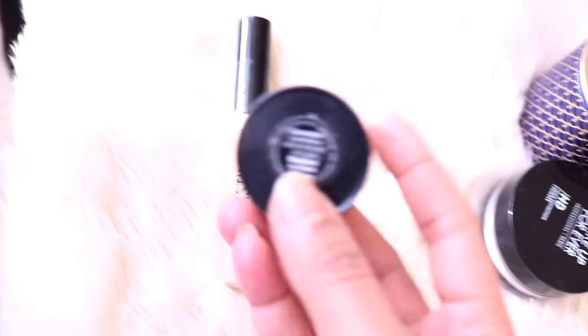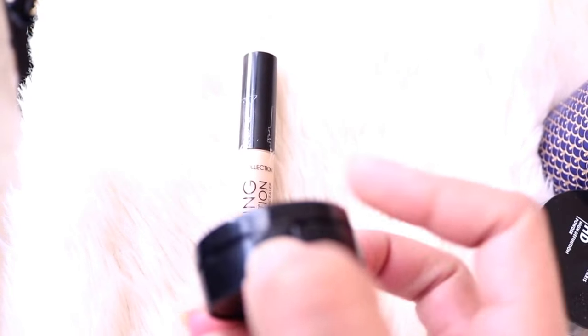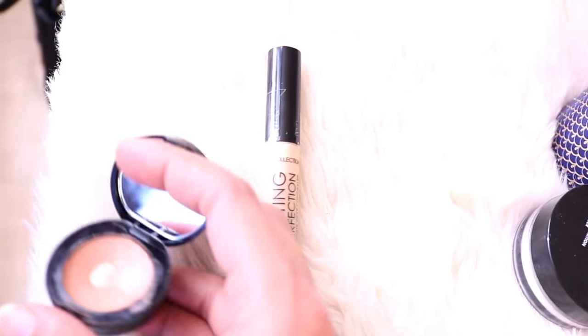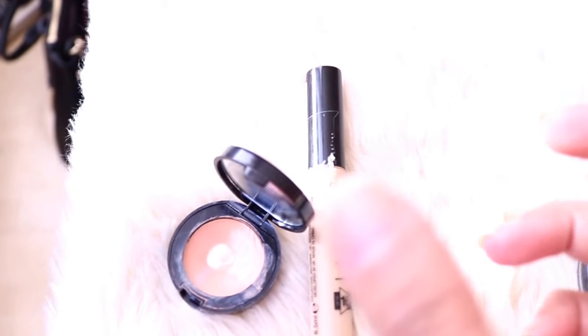Then I have this corrector. I only bought it last year, and it's nice, but because I'm not a beauty guru, I have no idea how this kind of thing works. It's supposed to brighten your under eye area and not darken it, and I've used it. I mean, it works.